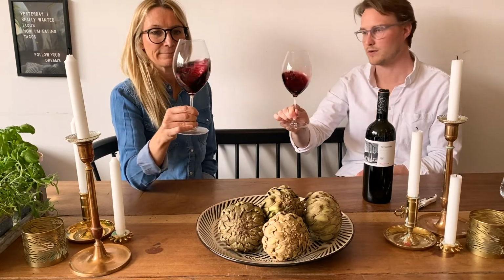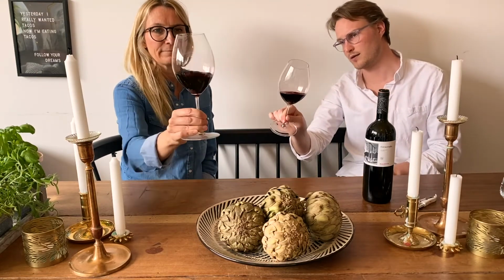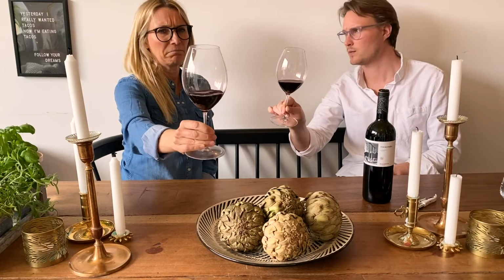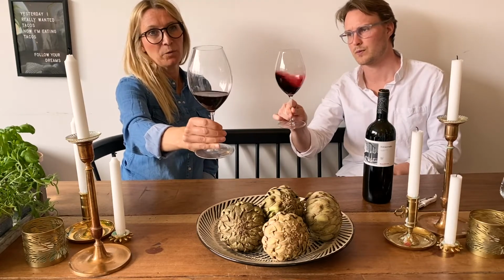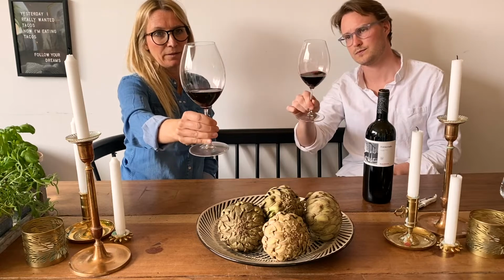Looking at the viscosity of this wine, what do you think? I would say it's a medium plus, somewhere a little more than the Mastio. So, absolutely. Yeah.